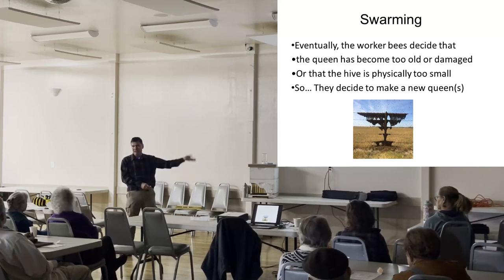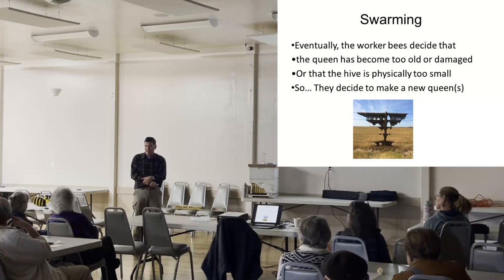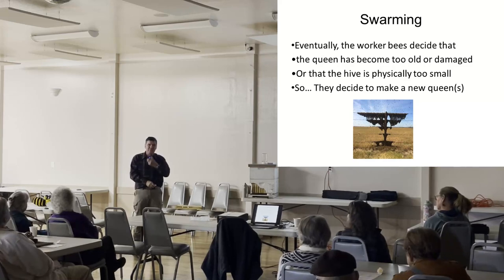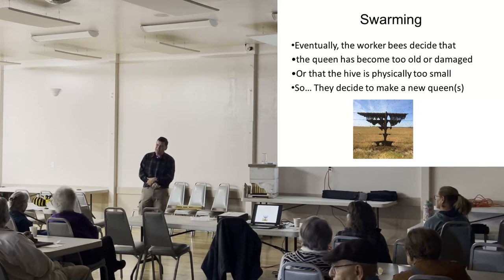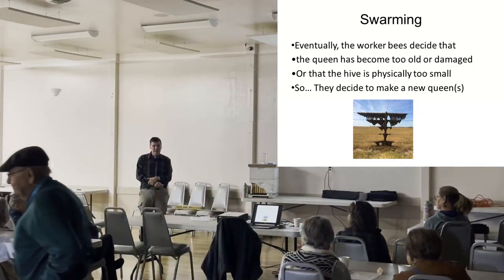But the old queen always flies away with the swarm. And so when I capture a swarm, there's always a queen bee inside. You've seen those pictures of people that have a big beard of bees. You put the queen right here on their chin, and the bees will just gather around them. They're not really into stinging. They're more into keeping the queen warm and protected.